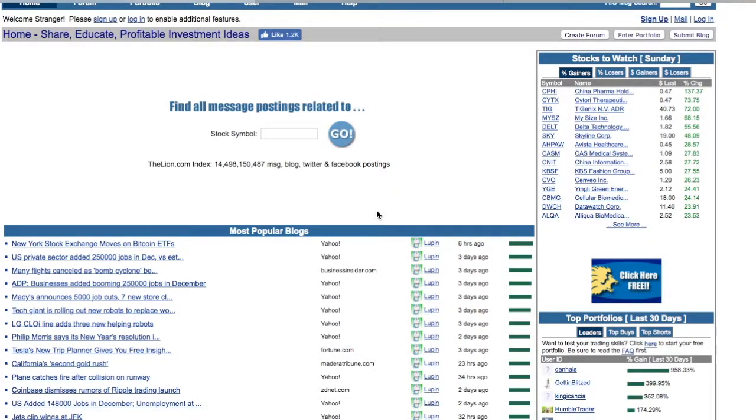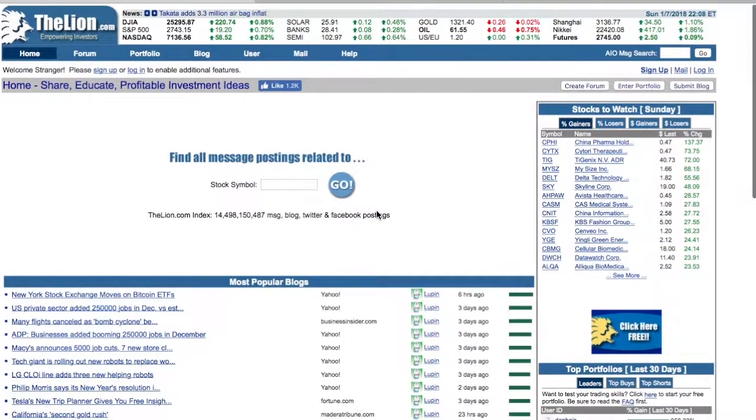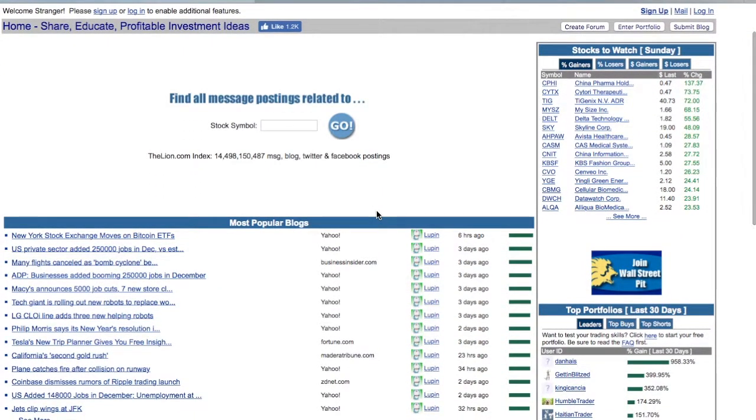Today I'm just going to do a quick video to show you the three sites that I use to find stocks to trade on a daily basis. For the first one, I use thelion.com. I like thelion.com. This is the one I use a lot. It shows you the stocks that are high percent gainers and high percent losers.